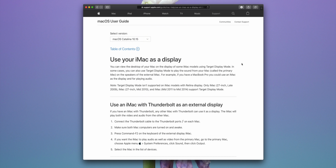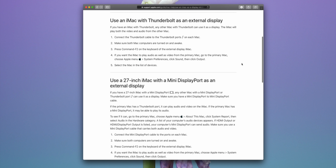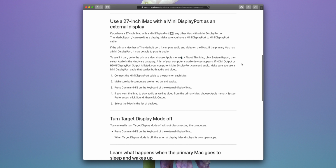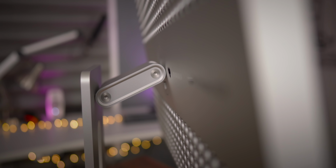But prior to the 5K iteration, it was a feature that allows you to use the iMac as an external display. Yeah, seriously, like you would simply connect a Thunderbolt cable from your MacBook Pro, for instance, connect it to your iMac, and you could use it as an external display. It was great.